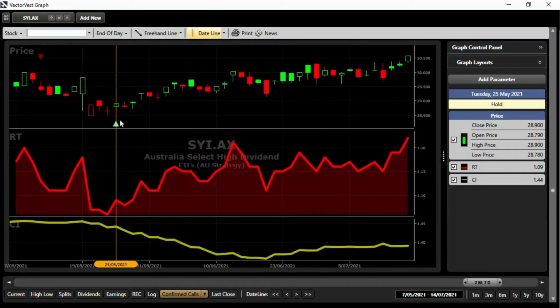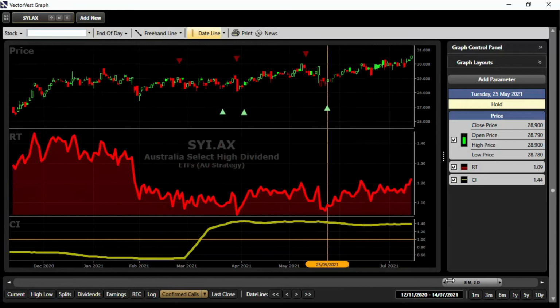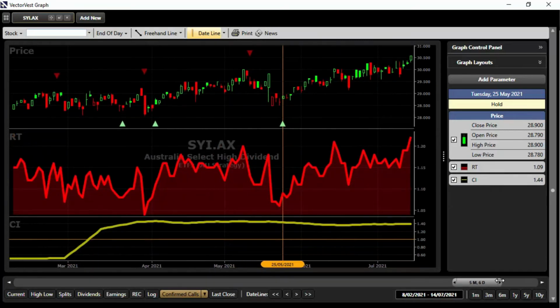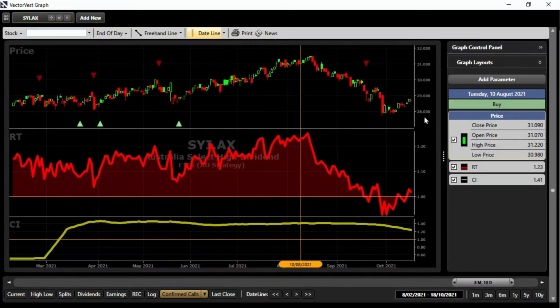Now, from time to time, you're going to get an absolute stellar opportunity like this one here. $28.90 in on the confirmed up, for example, and you can see the CI is nice and strong. Look at that, sitting at 1.44. Happy days, things are holding up well. Let's roll that forward a bit. You go from $28.90 all the way up to $31, very nice indeed. So you've had a very nice run, and then you start to see a big drop off here. At that point, that might be enough. You might say, right, that's it.